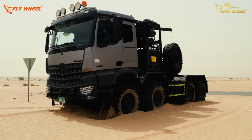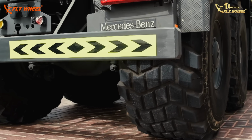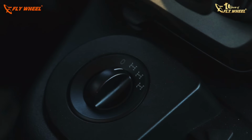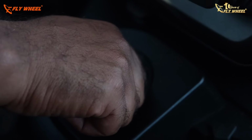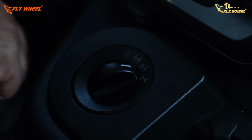For an all-wheel drive truck like the one we are driving today, SLT comes with a heavy transfer case with diff locks. In the case of our 8x8, the diff locks are available on all the axles. With a shift-on-the-fly rotary switch on the dashboard, you can select these locks in 3 different stages, and in total you'll get 7 diff locks.